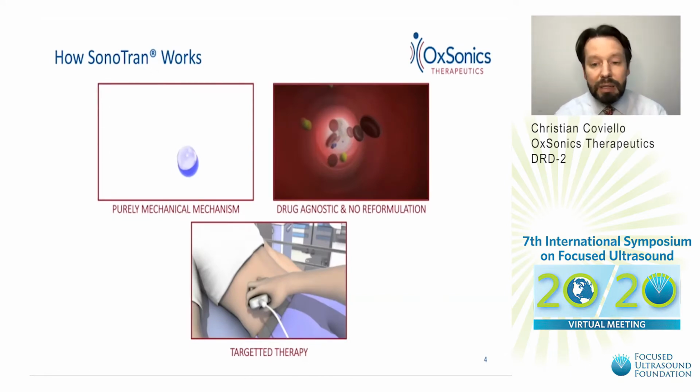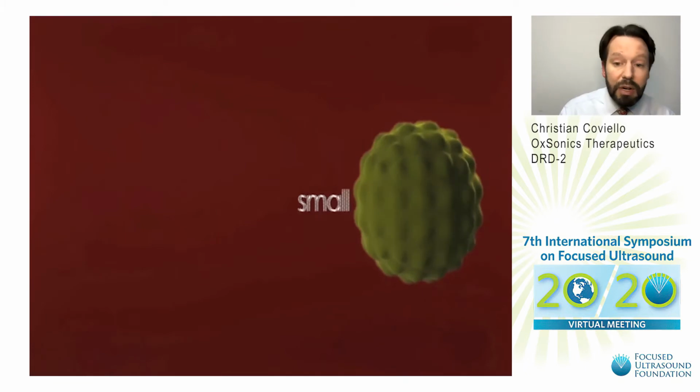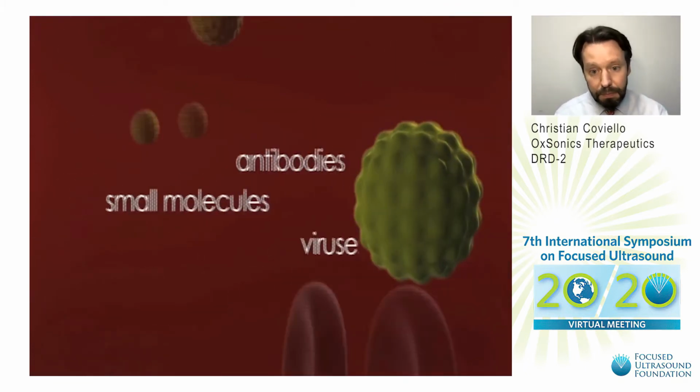How does it work in practice? Well, a patient arriving at an oncology ward would receive into one arm an infusion of our particles, into the other arm whatever it is the drug that they're prescribed for their particular cancer. It's completely drug agnostic and there's no reformulation. In theory, this could work for any type of drug.